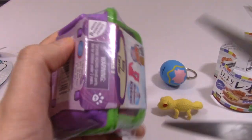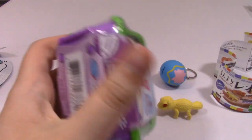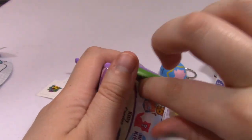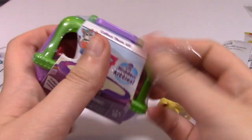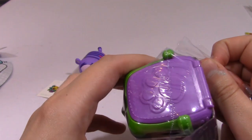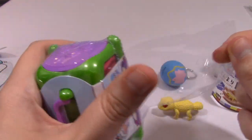Alright, lastly is the Kitty Carrier. These are awesome. I'm excited for Jungle in My Pocket Series 2 to come out. Although, I do think they're reusing some of the animals, which is very uncool.